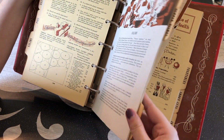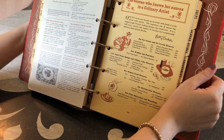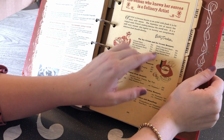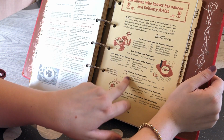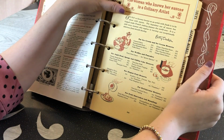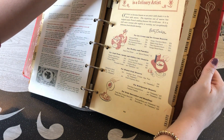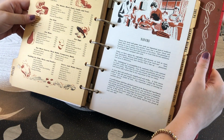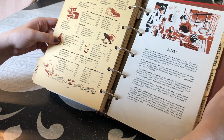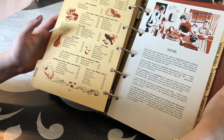And then what do we have for the next section? Yes, sauces. The woman who knows her sauces is a culinary artist. So they have like caramel sauce, so ice cream fudge basically. This is mostly desserts again. I thought this was going to be like stuff for pasta or salads or something, but this is legit sauce for desserts. Oh, here we go. There's a few on the back here that are for food. We have bechamel and a horseradish. Horseradish. Why is that so hard to say?